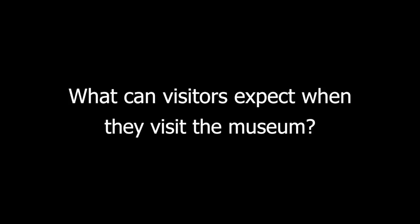Well, they can expect to learn about the history of the airfield, number one, and learn quite a lot about World War II. We have several World War II exhibits. One of our newer exhibits is an American Overseas Cemetery exhibit. So we tell about and depict all of the overseas cemeteries and tell where they're located.